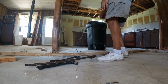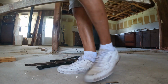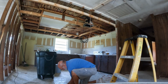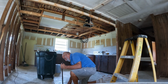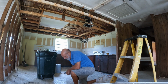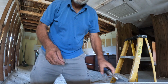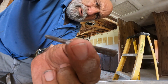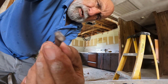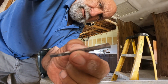Okay, you want to take the nails out? Yeah. That's a pressure treatment. This will focus. Square nail, concrete nail, made back in the 1800s, and probably not.